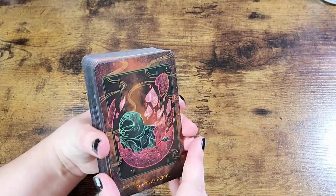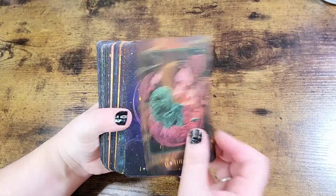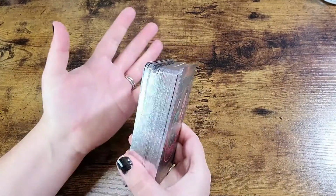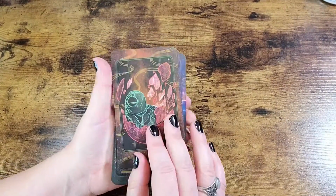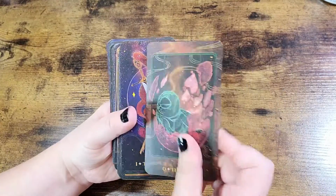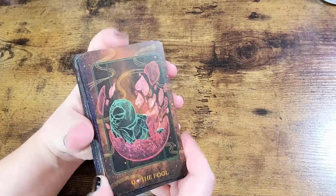So the one thing that I will mention is when I was going through this the first time, there was a lot of sticking happening between the cards, and it's strictly because of that foiling. That's the only thing. The first time you go through the deck with any deck that has foiling, be cautious and be patient while you're pulling them apart. Otherwise, you'll risk tearing the whole card or wrecking it. So here we go.